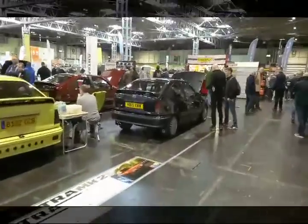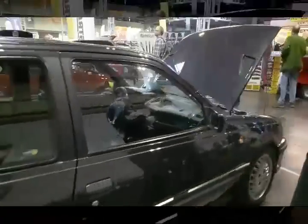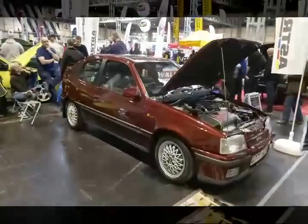Flush leather. I do like an Astra. I love the sporty Astras because you get these smoked rear lights. Very stylish. Ooh, left-hand drive. I hope it's got the digital dash. How about that for a colour? Absolutely beautiful.